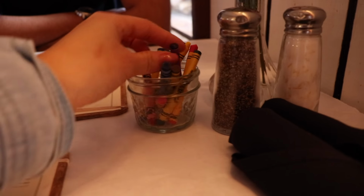I just realized that this is like the Macaroni Grill where you can draw on the tables.